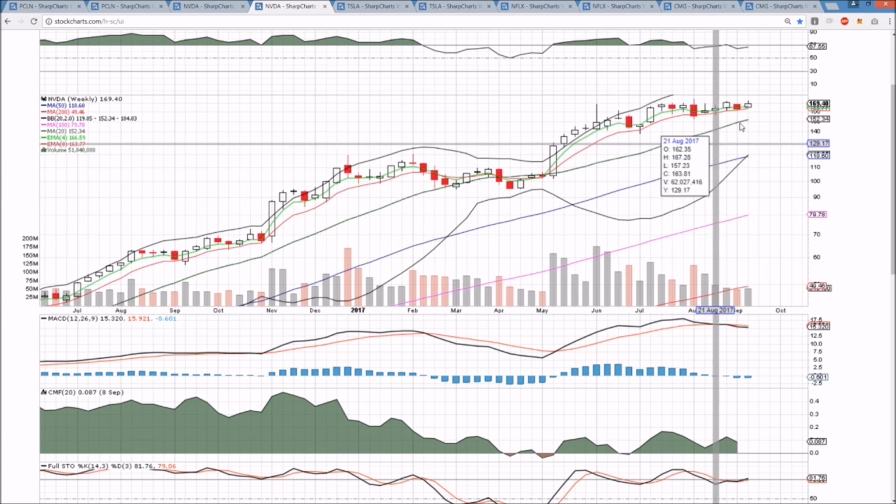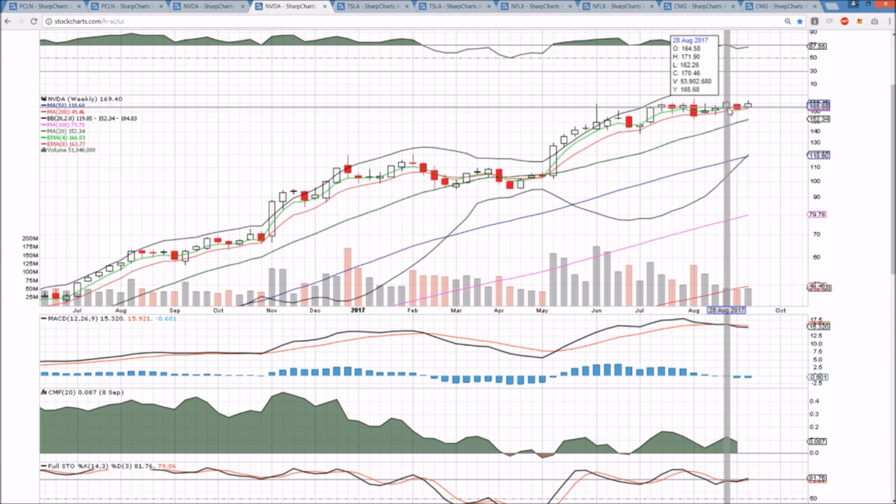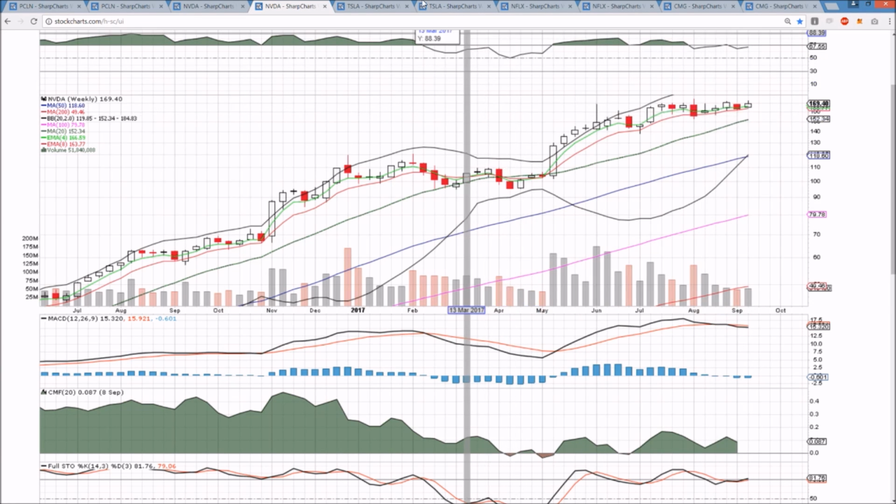Weekly time frame on NVDA, all bulls, exponential moving averages holding, no red flags at this point. We would have to lose 162.26 in order to see just the first sign of potential weakness on this weekly time frame.